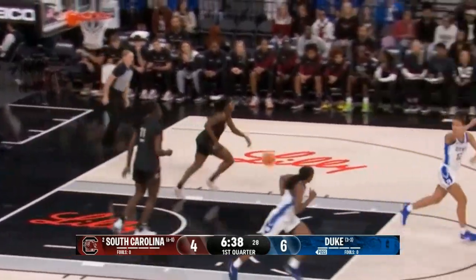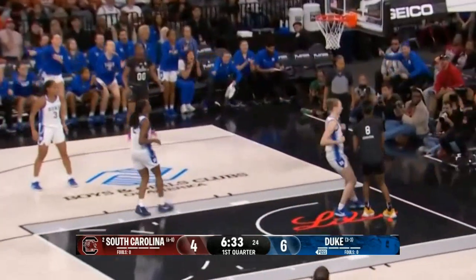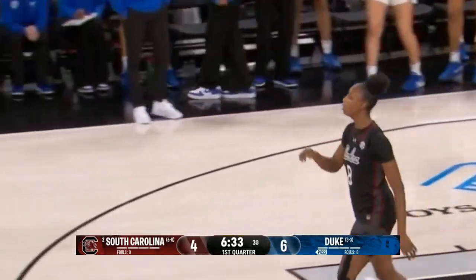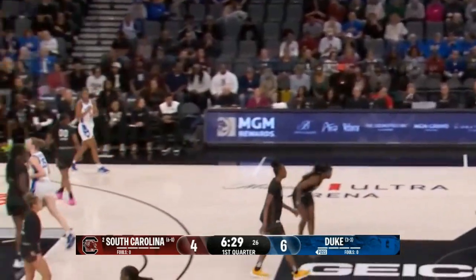She misses there. Jaden Donovan had a touch on the offensive glass. Edwards could not catch the deflected pass. It goes back to Duke. Right there, Fournier doing a great job. Second effort, making things a little difficult, but Joyce Edwards is one of those players that will consistently run rim to rim and put pressure on your transition defense.